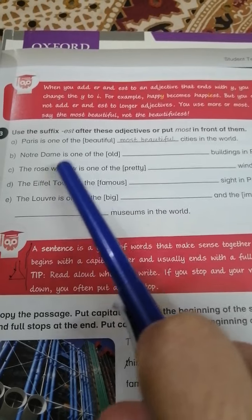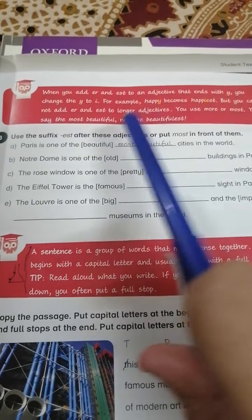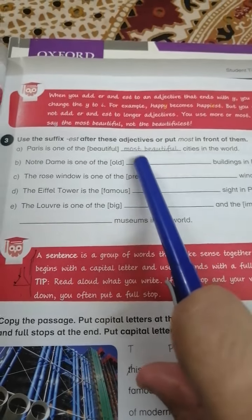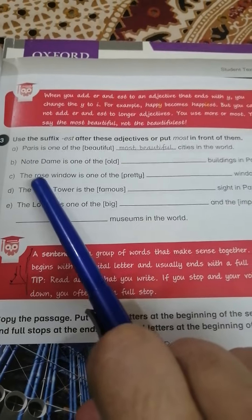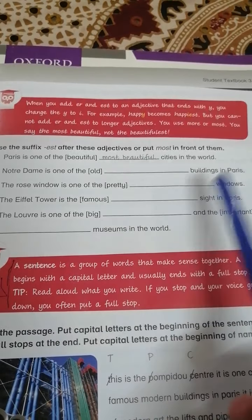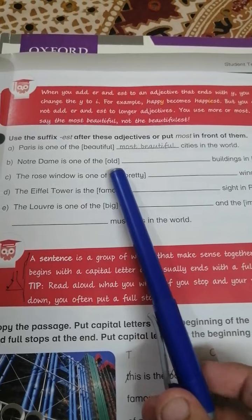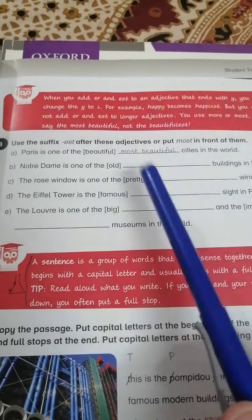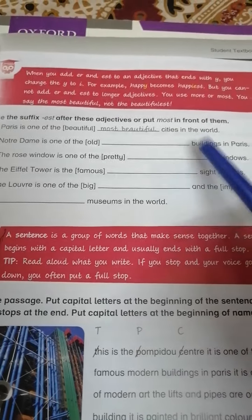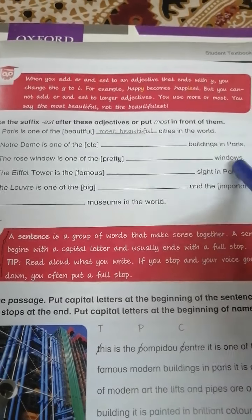First, A: Paris is one of the beautiful-dash cities in the world. This is done for you. Beautiful is an adjective, so you write the correct form: most beautiful. Next, B: Notre Dame is one of the old-dash buildings in Paris. The adjective is old, so here you can write oldest. The next: the Rose Window is one of the pretty-dash windows.